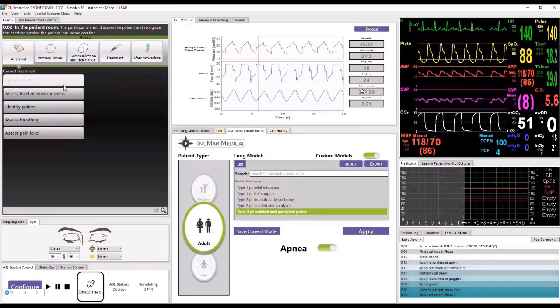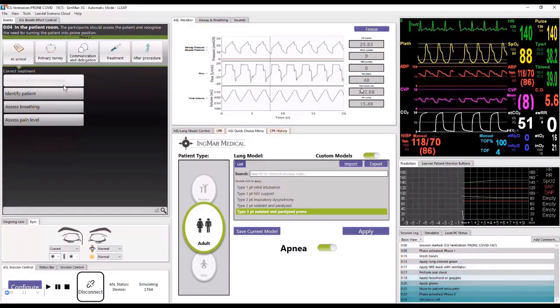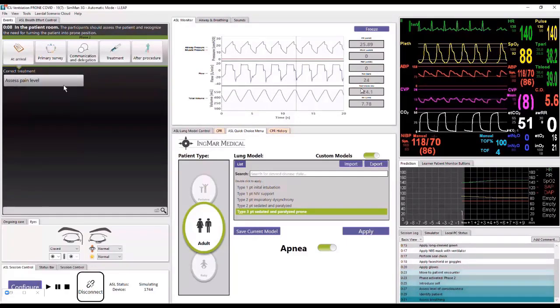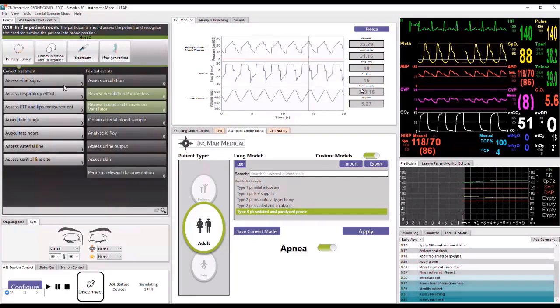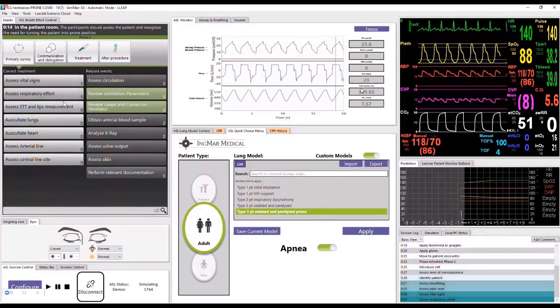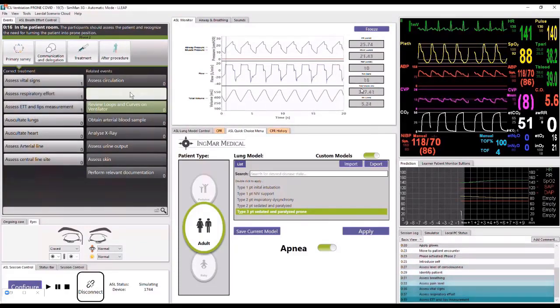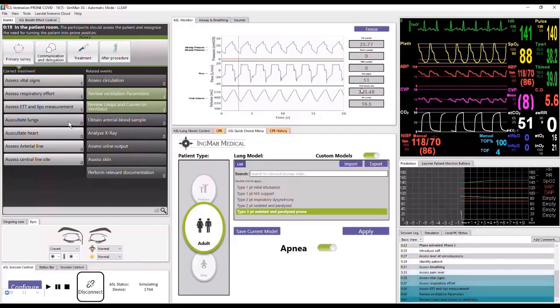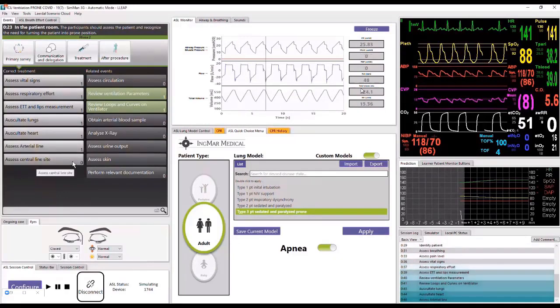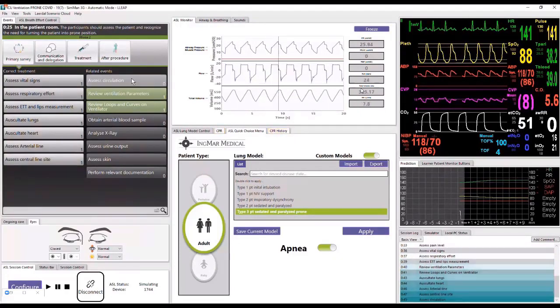As we move into the patient care, we still have introduce self, assess level of consciousness, assess breathing, assess pain. As we complete the primary assessment, we're preparing our patient also for that proning position. So making sure all our lines are secured, check our ventilator settings, ensure that we've done a full assessment prior to turning the patient over onto prone position.